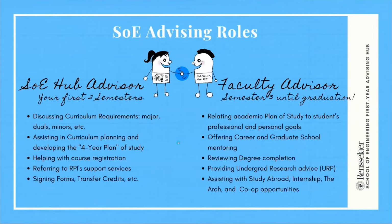So some of the advising roles is discussing your curriculum requirements. I'm sure you've seen the Haas worksheet that's been thrown around and your major templates. And if you're following the template or if you brought in a lot of AP credit, your template might change and that's okay. And that's what we're here for, to help you figure that out. So we help you with course registration, which is coming up, and we'll talk about that, and a lot of referrals to RPI support services.